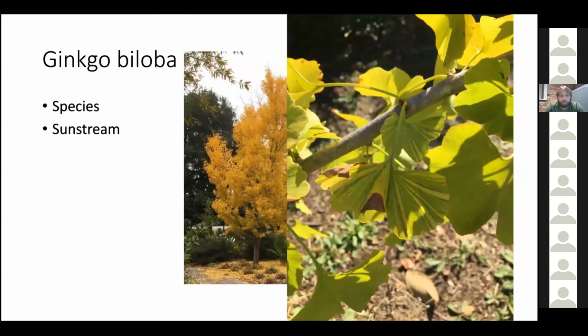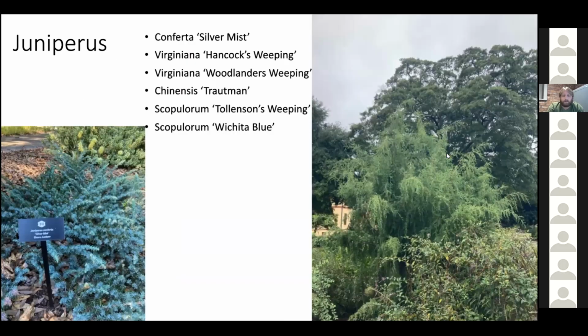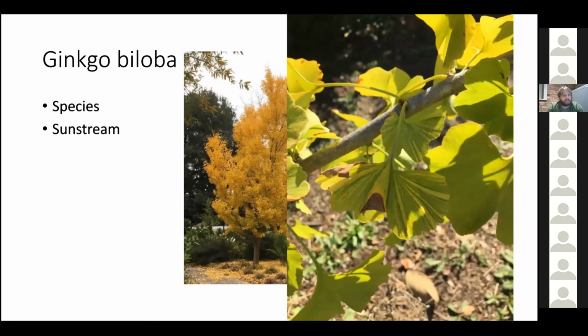Oh, sorry, forgot to move the pictures around here on this one. So Ginkgo, we've got really just one cultivar on the Ginkgos, but the one you can kind of see in the center there is just a regular seedling grown male Ginkgo that looks really good for us every fall. And then the one on the right is Sunstream. The picture doesn't look great, but I thought it was interesting to show that variegated cultivars often have issues in the full sun, and here we are with Ginkgo Sunstream burning there a bit as a young tree in the full sun, so I'll probably be moving him to the shade.